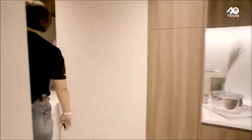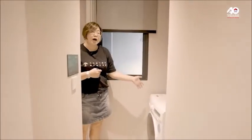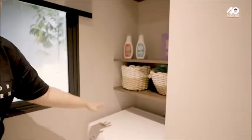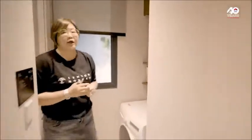Now over here, we actually have naturally ventilated windows, so for all your cooking fumes to go out. And then this is a WC for your helper. And what is really nice is above our washing machine, which is also an integrated washer dryer, double use, we actually have shelves for all your detergent and your storage. So these are actual provision as well.